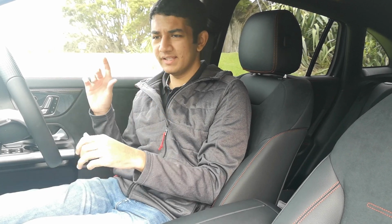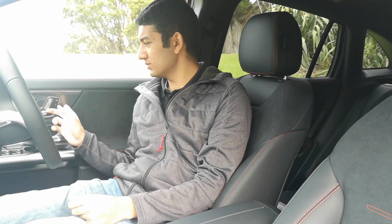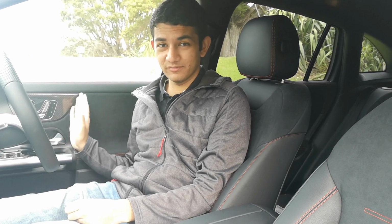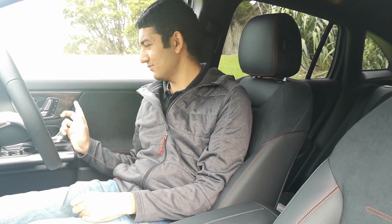You also get these, I guess, funny looking carbon fiber inserts in the doors. To the untrained eye, somebody will be really impressed by this. Maybe it's something to impress your girlfriend or your partner, but to the trained eye, people like myself, you're not fooling anybody, Mercedes. That's right.